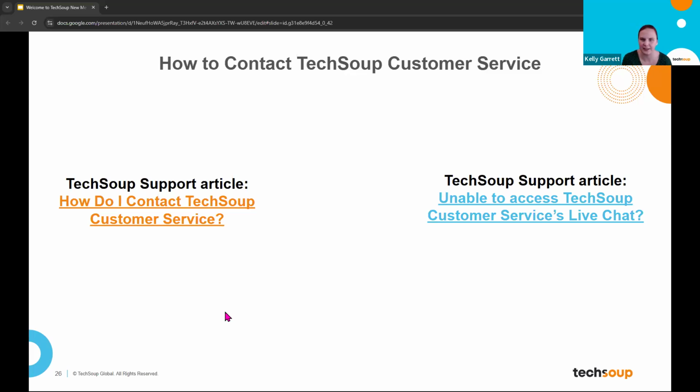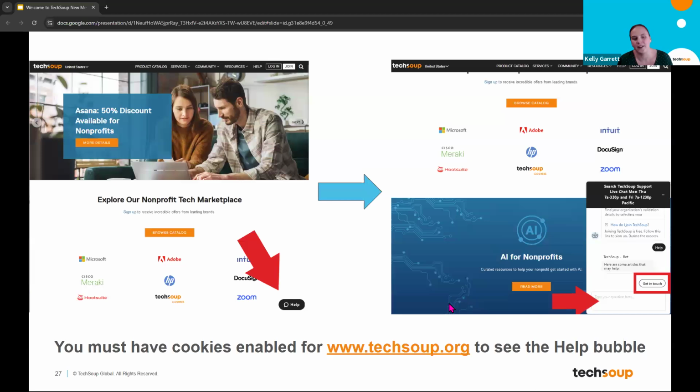I believe that's my last slide there, Nick. Oh, just for my little highlight of what it looks like, these screenshots are in those articles I just highlighted. So if you're looking for that help bubble at the bottom, that help bubble will get you connected to different resources. If we are online, because we do have hours of operation, we are not just open 24/7 as much as we'd like to be. But if we are available, once you get going in that help bubble, you'll get an option to get in touch, and you'll be able to get in touch with us.